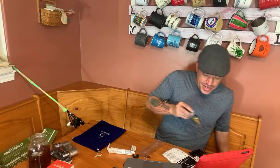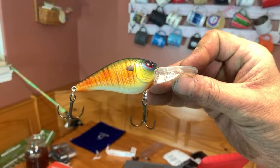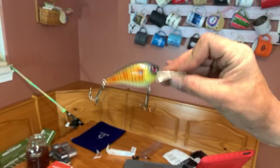Good to see you. But this is one thing I will say about Sixth Sense lures. Look at the detail on these things. I know my camera's probably not going to be the best. You can see my fingers are really dirty. You know, I work on cars. Sorry, guys. I should wash my hands if I'd known I was going to be doing this. But their detail on these things is incredible.